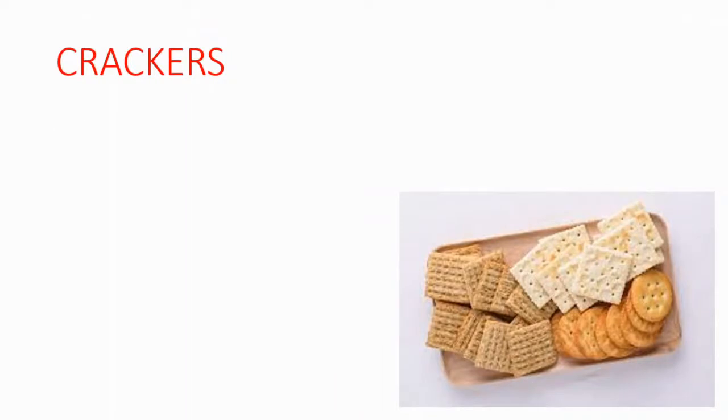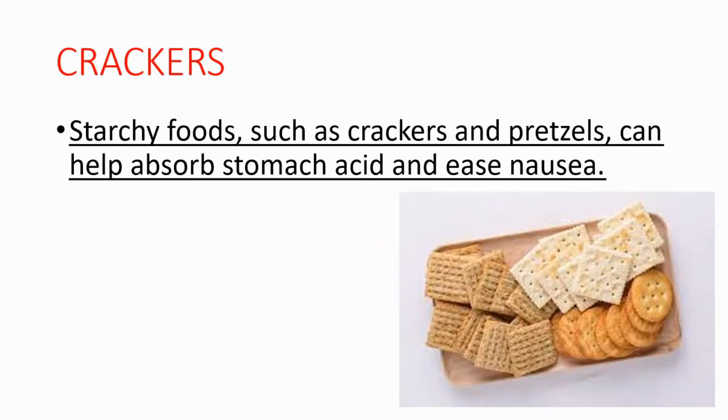Crackers can also be helpful. Starchy foods such as crackers and pretzels can help absorb stomach acid and ease nausea.